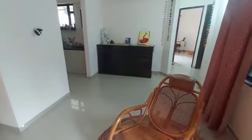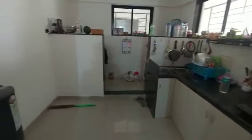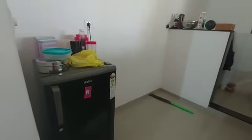This is the dining area. Here we go into the kitchen. This is the kitchen. You will get these built-in cabinets.